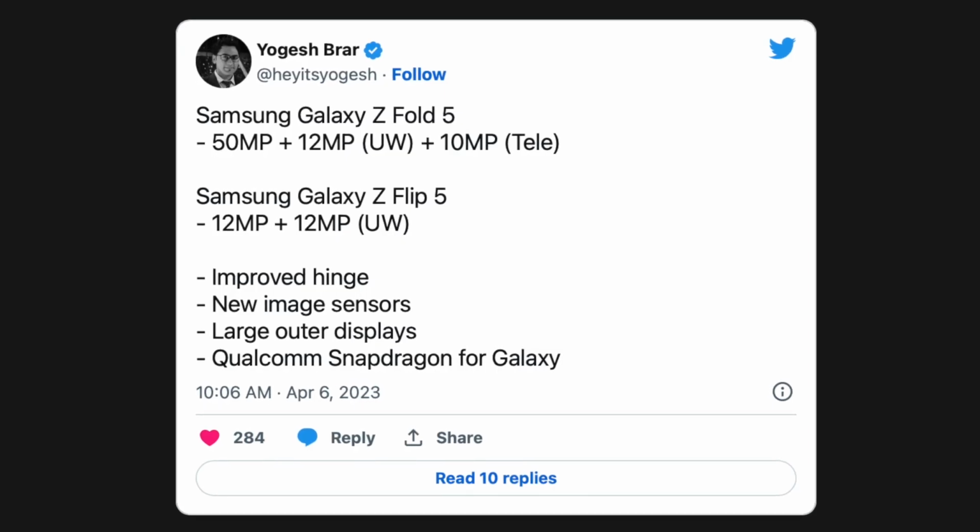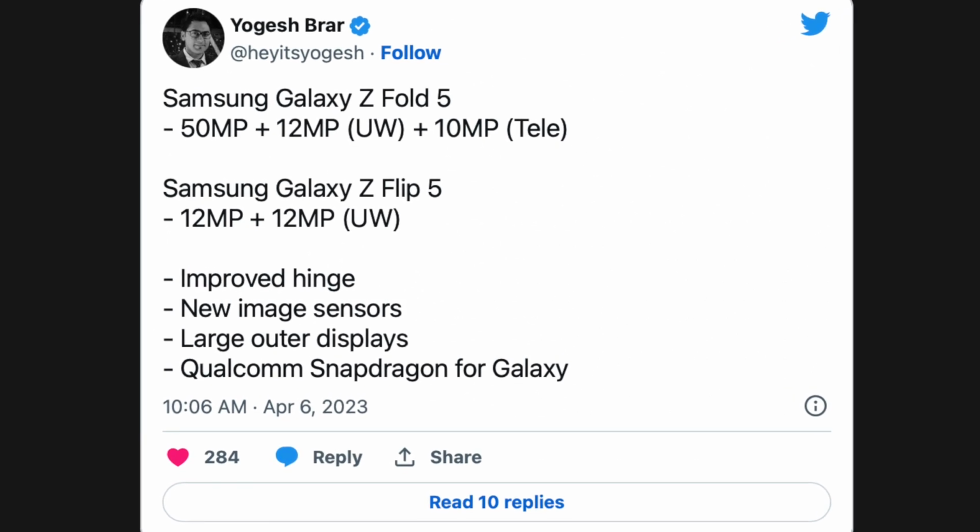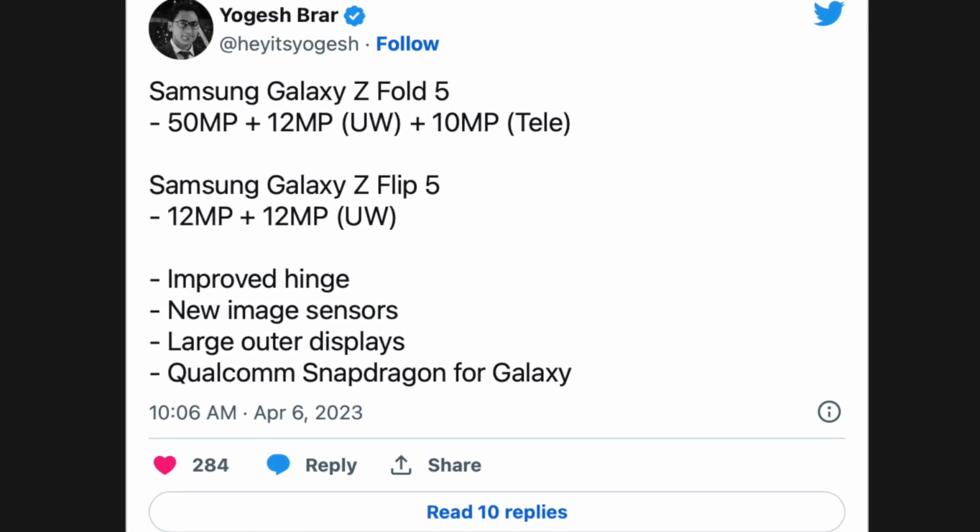If we talk about the cameras, we were initially expecting, and rumors also suggested, a 108 megapixel sensor similar to the one that we saw on the Samsung Galaxy S22 Ultra. And that would have been great, but it looks like that's actually not true. According to a tweet from Yogesh Brar, we are going to see the exact same setup, which is, I think, disappointing to say the least. And I think you guys would also agree. So we are going to see a main 50 megapixel camera, which is going to be paired alongside a 12 megapixel ultra wide and a 10 megapixel telephoto lens.